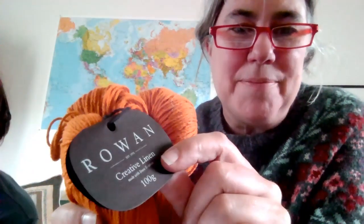So more recently, I was in the north of Italy in Padua, and there was a lovely little shop there which sold the same colour again, the orange. So this was in the window, Rowan Creative Linen. And I was so hot when I was in Italy, I thought, I can't knit with wool. I needed to try linen and cotton.